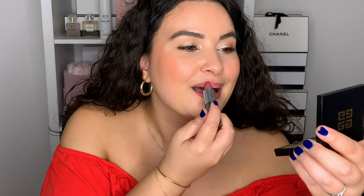Let's go ahead and just add a bit more color just to build it up a bit. So I think this is the most intense build up you'll get with number 16, Nude Boisé. It is just like that perfect your lip but better. It's nude, it's a little brown, a little pink. What was it described as? It's a neutral beige infused with a powdery pink. It doesn't lean too cool or too warm. It just looks really nice.